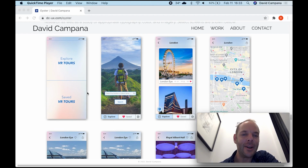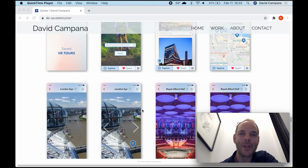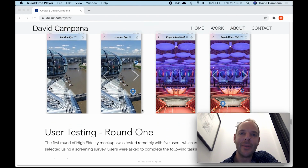So we can see here now the screens are starting to take shape. There's some significant UI that's been incorporated, and it's starting to really look cool, really represent the initial idea of the product.